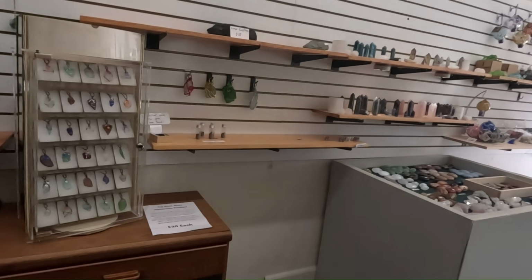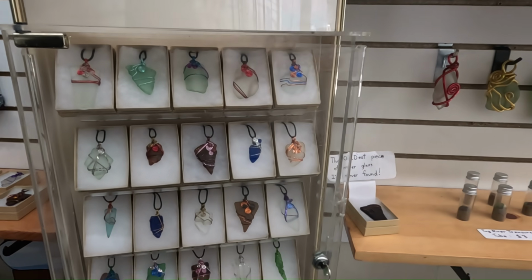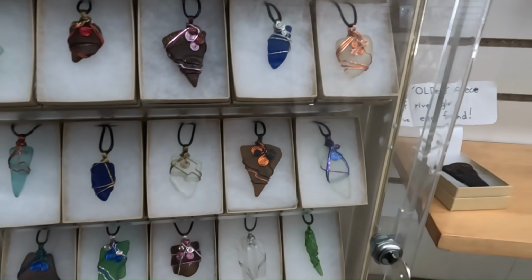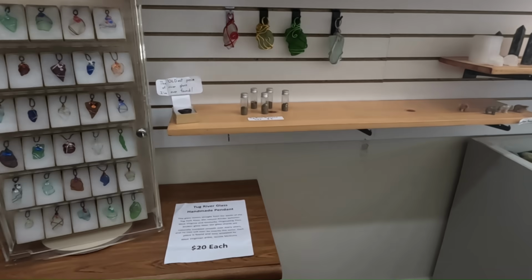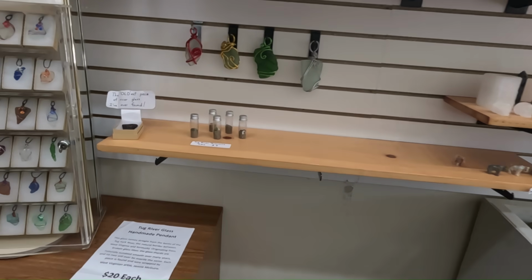Uh-huh. That's cute, isn't it? And she don't do anything to them. She just takes them out, cleans them up, and then she wraps them with the wire. Look at that. I didn't even know I had 7 of them. I've got 7 at home. They're very addictive. When you get one, you gotta have more.